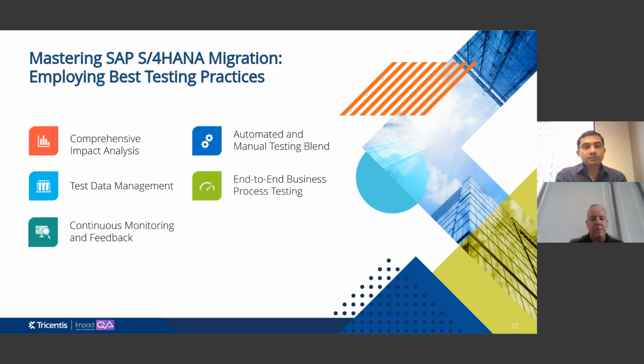Yes. So in order to master the SAP S/4HANA migration, we have to employ the best testing practices, especially using best-of-breed testing tools provided by Tricentis, which are Tosca, qTest, Neoload, LiveCompare, and Data Integrity. Using those, we can do a comprehensive impact analysis. We can take care of test data management, and also we can do automated and manual testing using both qTest and Tosca. And it can accommodate complete end-to-end validation using these toolsets, especially during complex S/4HANA migration systems. The change impact analysis and data integrity are the two key pieces which can be taken care of by LiveCompare and Data Integrity. So if you adopt the Tricentis toolset, you are basically adopting the best practices of SAP testing. As simple as that.